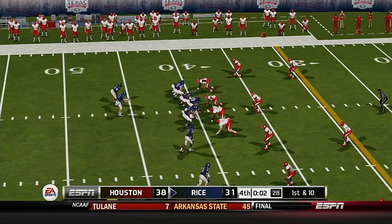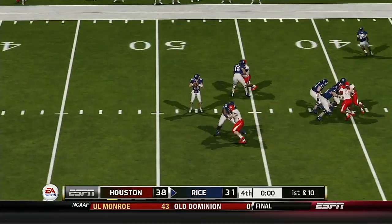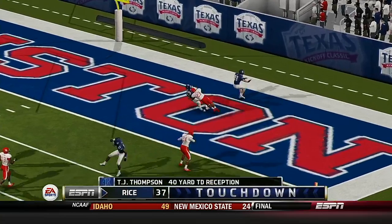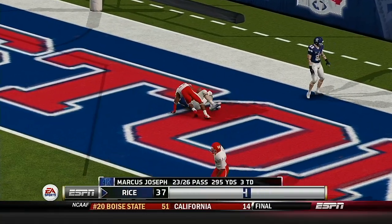For all of you watching, it's been a great game, and it has a chance to be even greater. Will the prayer be answered? It's time. Let it go, and it's caught for the touchdown.